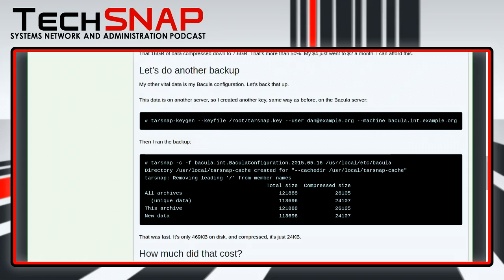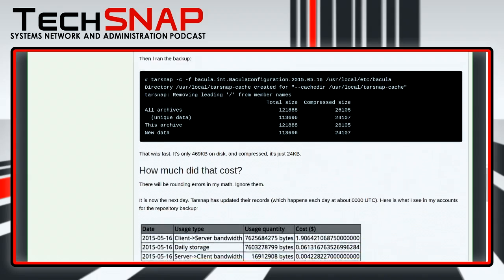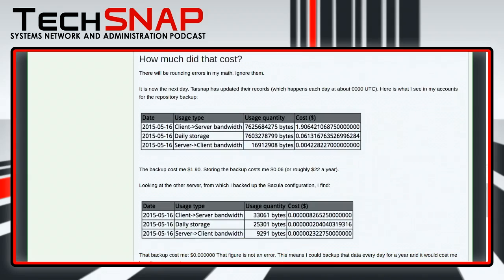Then I went and looked at the cost of the backup, not just of the storage. Just sending that data to the server cost me $1.90. The daily storage was 6 cents, and the bandwidth of copying stuff back and forth was less than a penny. So far, if that's all I ever backed up, it would be about $22 a year, and that's not much at all. $22 for storing 17 gig of data.